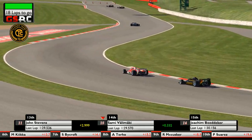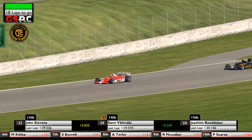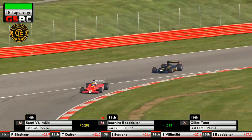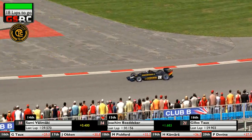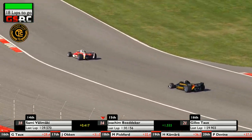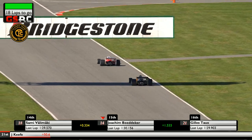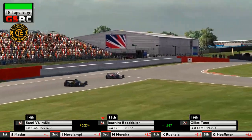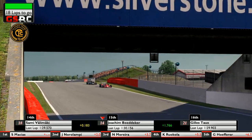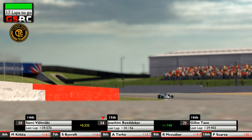Oh, he had another go up into Stowe. Sorry there, Sean. I was going to say Bodeker was fighting back right there just as we were going back live. He got up on the inside of Valimaki. I don't think he's very happy. He wants that spot back. Absolutely. These two fighting just about where they started. And they started 15th and 16th. And closes in as they come under the bridge.